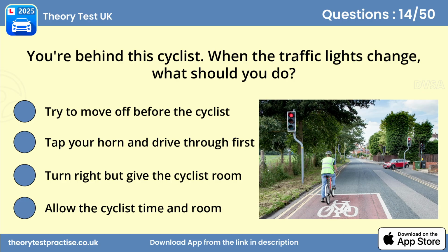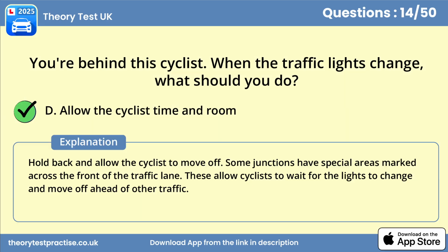Question 14. You're behind this cyclist. When the traffic lights change, what should you do? D. Allow the cyclist time and room. Hold back and allow the cyclist to move off. Some junctions have special areas marked across the front of the traffic lane. These allow cyclists to wait for the lights to change and move off ahead of other traffic.